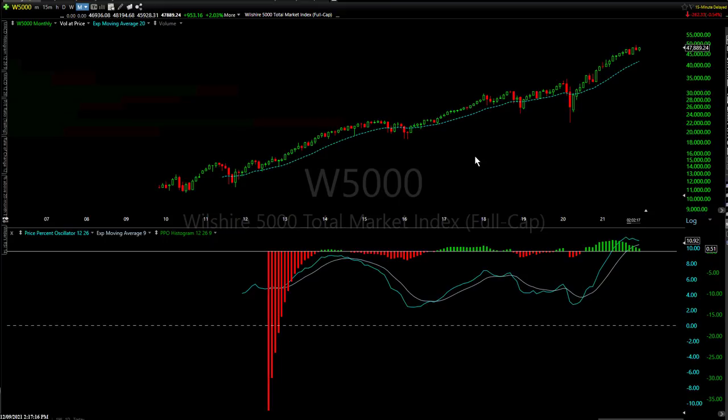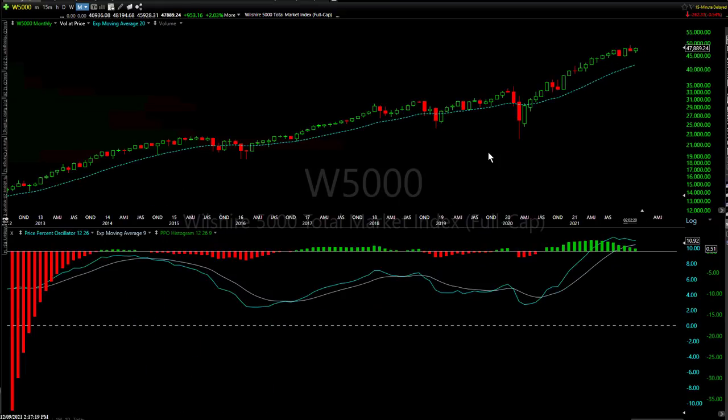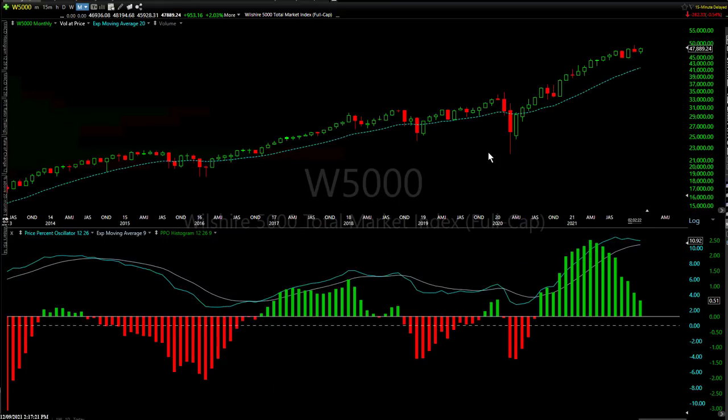Last one I'll just mention, the S&P 500 is one of the best benchmarks for the U.S. economy or the U.S. stock market, because it has the 500 largest U.S.-based companies. But the Wilshire 5000 covers all the different market caps, and it's probably more representative of the overall market. So this is one we'll watch as well.